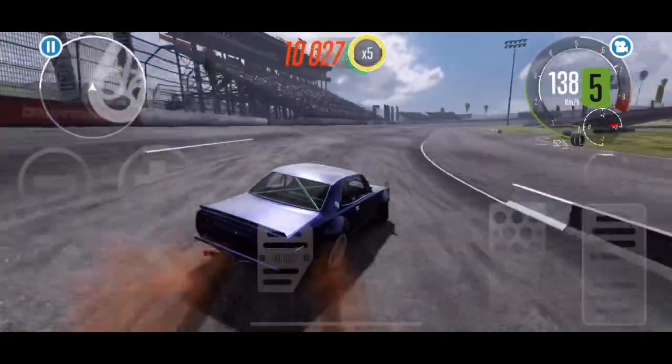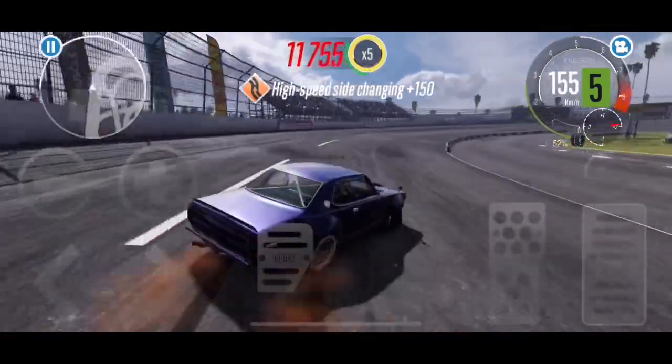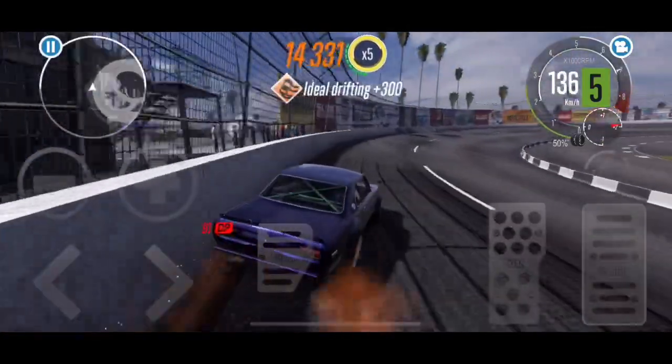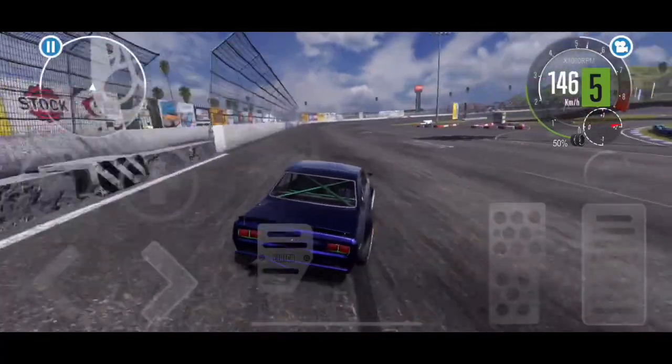It's actually one of the better ways also to get backwards entries. I usually like flick it in like this, downshift, and then I would pop the clutch to get that kind of backwards momentum and shoot out of the corner, if that makes sense.